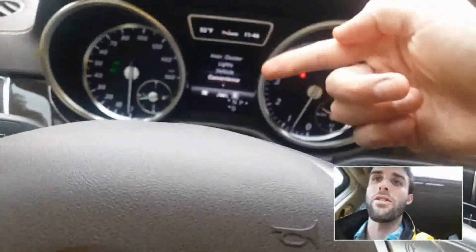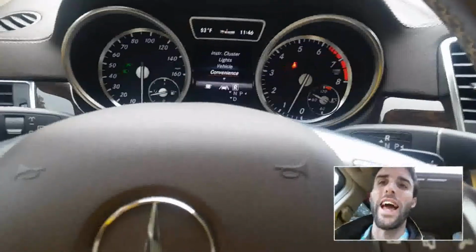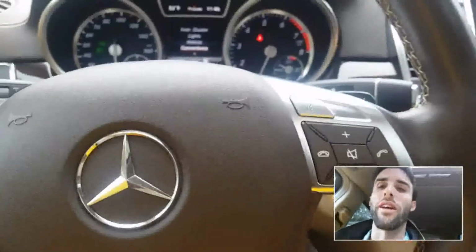It would be nice to see that duplicated here, just to let you know that you successfully did it. I mean, you cannot see that little red light while you're driving, but it does heat up quickly. So you get that positive feedback letting you know that it's working fairly quickly.